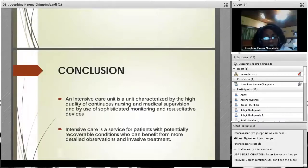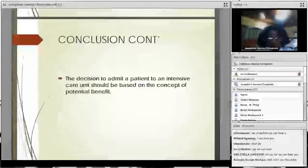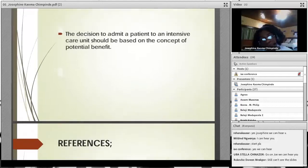Conclusion. An intensive care unit is a unit characterized by the high quality of continuous nursing and medical supervision, and by use of sophisticated monitoring and resuscitative devices. Intensive care unit is a service for patients with potentially recoverable conditions who can benefit from more detailed observations and invasive treatment. The decision to admit a patient to an intensive care unit should be based on the concept of potential benefit.